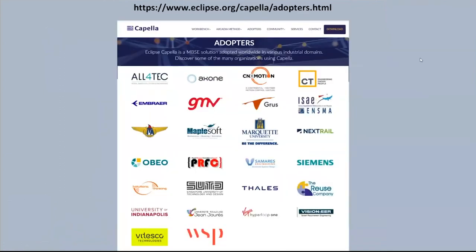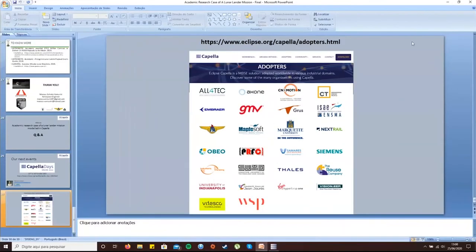Another thing I wanted to share with you today is that we put online a new webpage on the Capella website, featuring the organizations using Capella. We have already more than 25 organizations who have accepted to have their logo displayed here. So if you are a Capella user, please consider having your logo added to this page. Displaying these organizations that use Capella is really helping us to develop the Capella adoption worldwide. The instructions on how to do this are available at the bottom of this webpage.